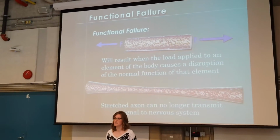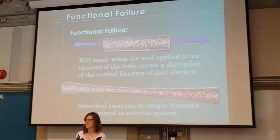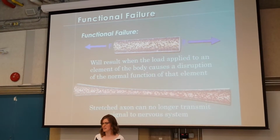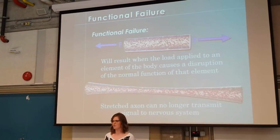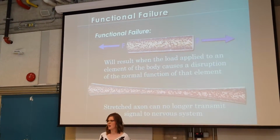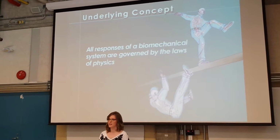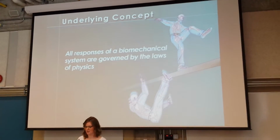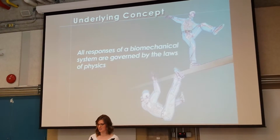And then functional failure is a little bit different. It's not as easily observable visually, but basically when a load applied to the body can cause disruption of some function, then that's what we consider a functional failure. So in concussive injuries, a lot of these are caused by rotation of the brain rather than impact of the brain, and that can cause stretching of the neuronal fibers, and that stretching is what might cause injury rather than an actual physical tearing of that structure. So these are just a couple of the different things that we tend to look at, but overall the underlying concept in all of this is that all responses in biomechanical systems are governed by the laws of physics, and we apply the laws of physics to understand what's happening in these injury scenarios.